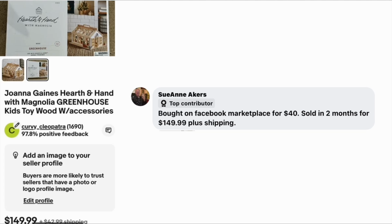Suzanne Akers, bought on Facebook Marketplace for $40, sold in 2 months for $149.99 plus shipping. Joanna Gaines Hearth and Hand with Magnolia Greenhouse Kids Toy.